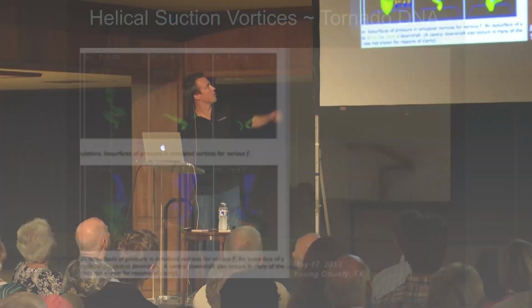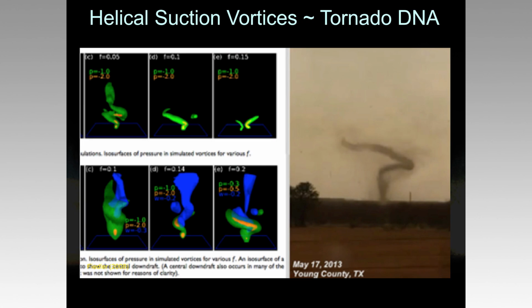Here are some more of those vortices, and they have a helical configuration as they're going up because there's not only horizontal winds but also updrafts in tornadoes, and that's why they get that structure. And the strongest winds are where the pressure is lowest, and that's also where the air can condense most easily, and that's why you see those condensation funnels where the strongest winds are happening and the lowest pressure is happening. So Dr. Fiedler showed that those lowest pressure falls happen right near the ground.